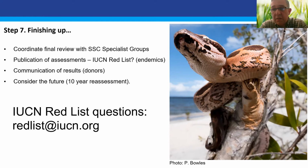And then the final thing to do is think about the future. We're going to talk in an upcoming presentation about the Red List Index and trying to track changes in species status for national reporting to various international conventions, for instance, but also nationally you can track with that as well. For the IUCN Red List, there's a 10-year reassessment deadline. After 10 years, the assessment is flagged as being out of date. I think you should always start thinking about 10 years into the future.